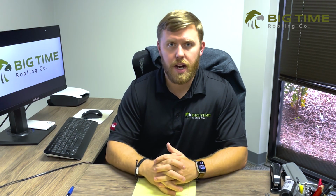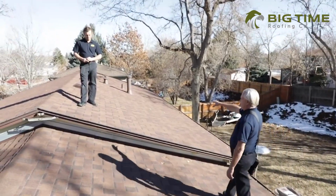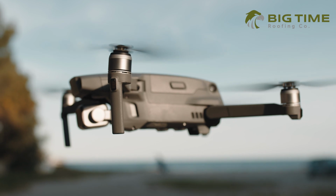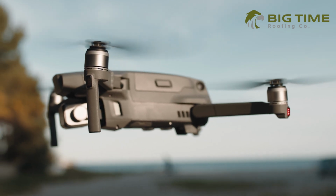Then they should go outside. They should document all of the exterior of your home. They should document the downspouts, the gutters, all that kind of stuff. They should either get on the roof and do test squares or fly a drone, depending on how safe it is, if they have the correct safety equipment, that kind of stuff. And then they should compile all of that into a report and show you and let you know what's going on with it. So that's definitely the first step.